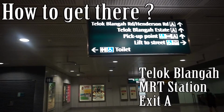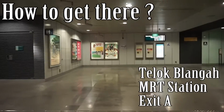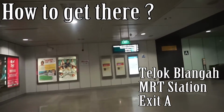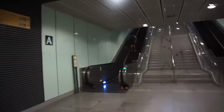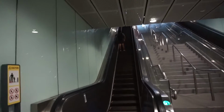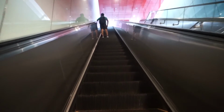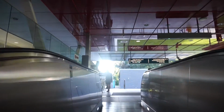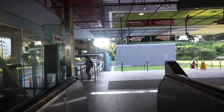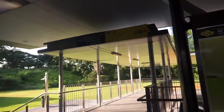Okay, for our next location, how to get there? First of all, go to Telok Blangah MRT Station and head towards Exit A. As you're heading towards Exit A, you'll see that there is an escalator going up. Take the escalator up all the way to the top. And at the top of the escalator, once you get off, turn right. Yes, turn right and follow the walkway.